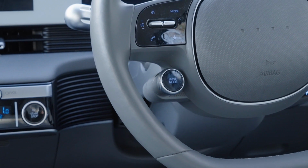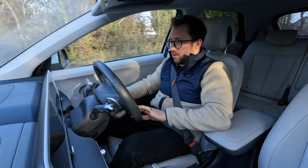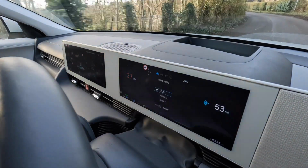So there's 3 different modes. There's eco mode, there's normal mode, and there is sport mode. At the moment, I'm in normal mode. Normal mode, the throttle response is lovely. It just feels like a normal car to drive.